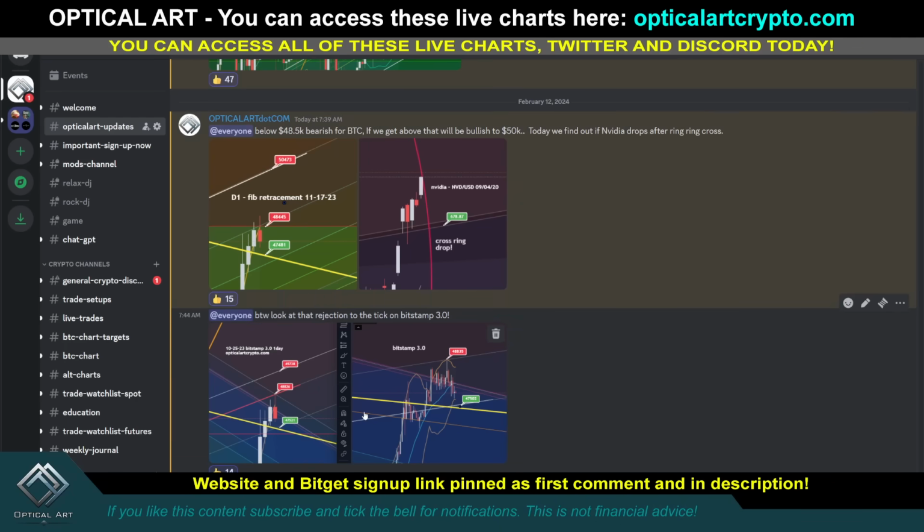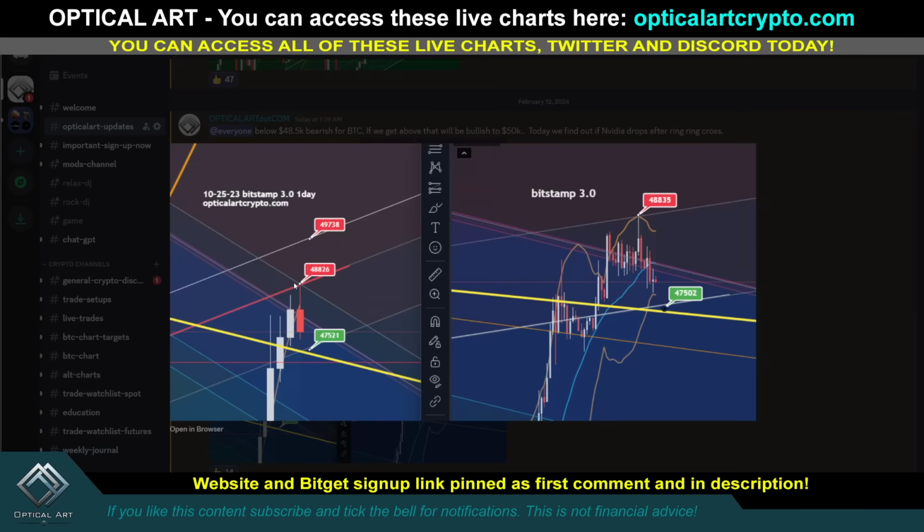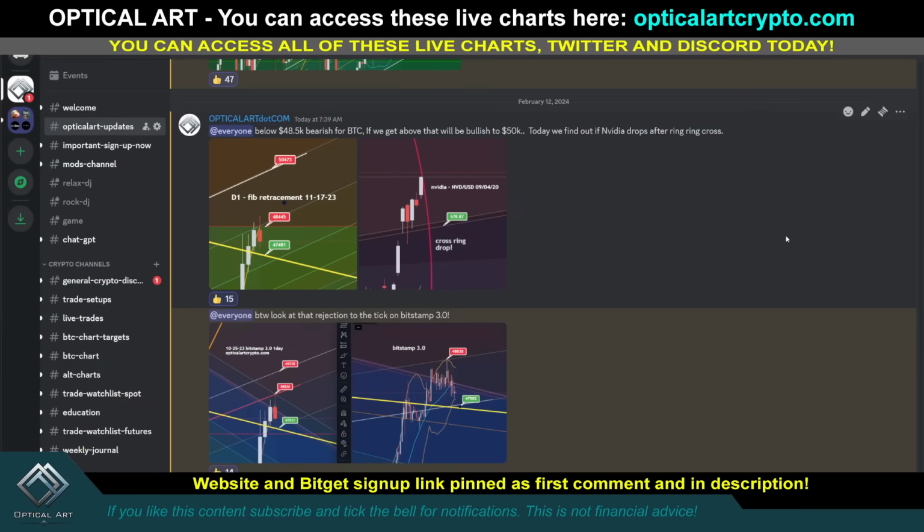But again, this is what we need to find out. Again, we're at a key resistance level. We got rejected for Bitcoin, and both these charts nailed that point for a short. Now again, if we get above that, I will give you the next targets above.